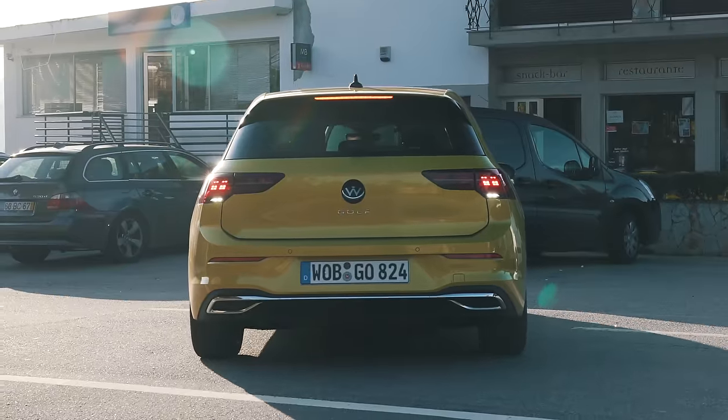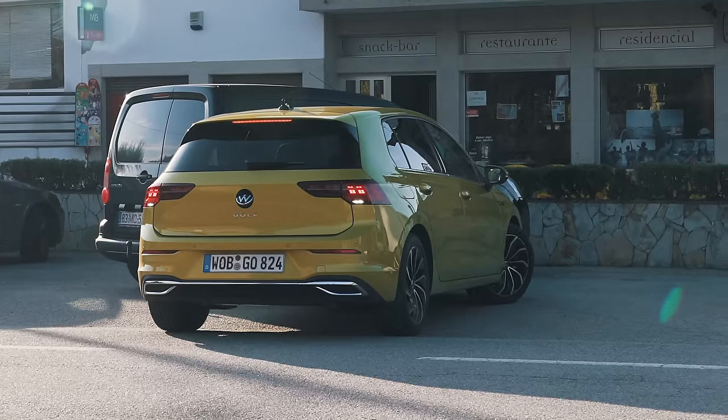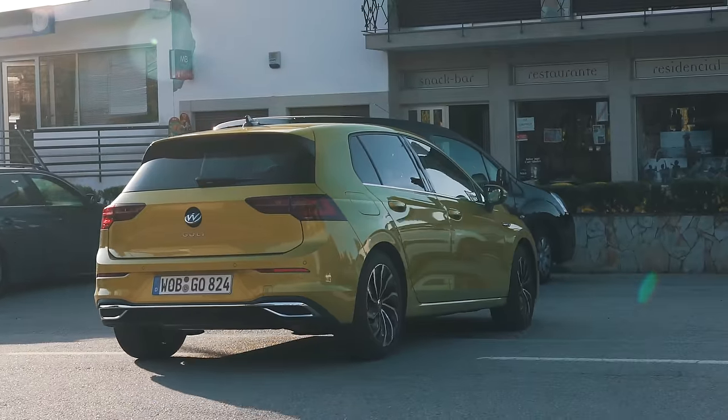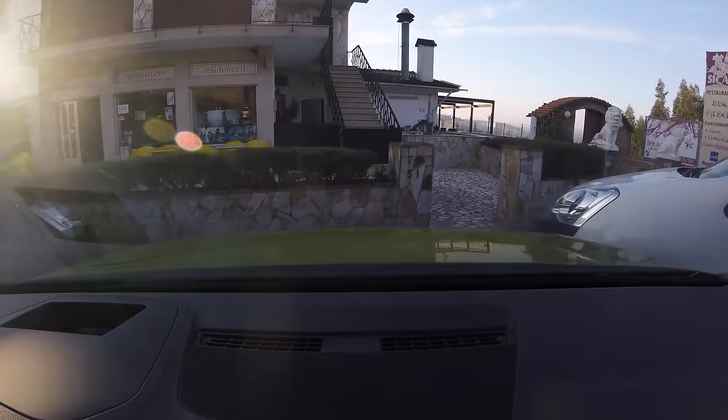It's going to nose me in. No way. I've never seen that before. I thought it was just going to reverse. It's nosing me in. Oh, this is madness. It's turned me around and nosed me into this weird space. Come on. Do it. It's done it. This is brilliant.